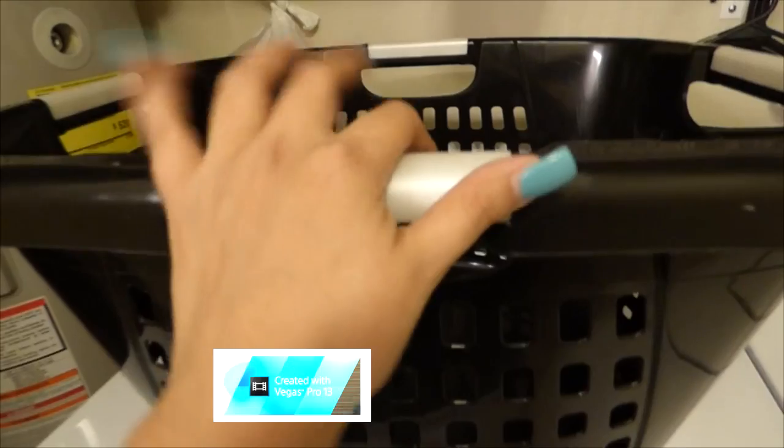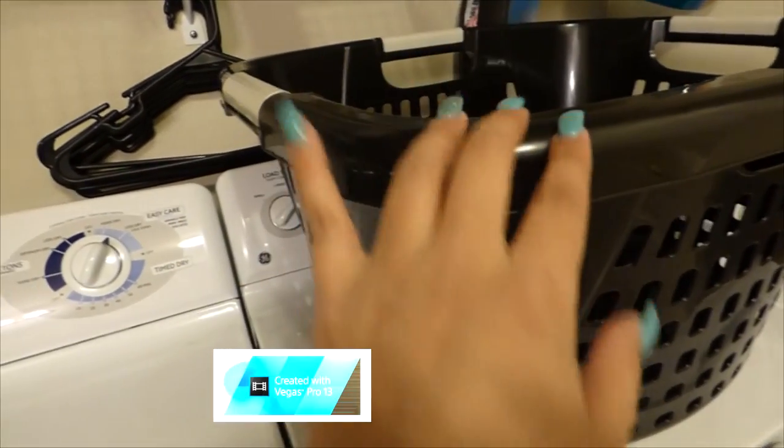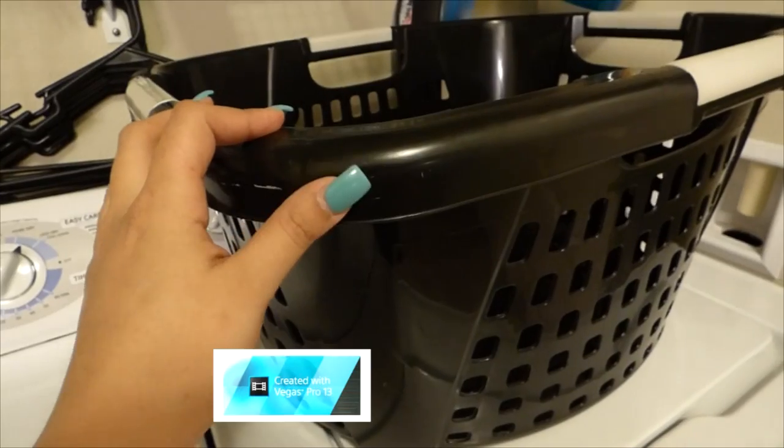Or if I need the dryer real quick for something else, but there's already clothes in there and I need to get going, I just put them in there and then get to them later. I take this into the bedroom or living room, wherever I want to do my folding, usually in the bedroom, and I'll dump it out and then done deal. So I really like that there.